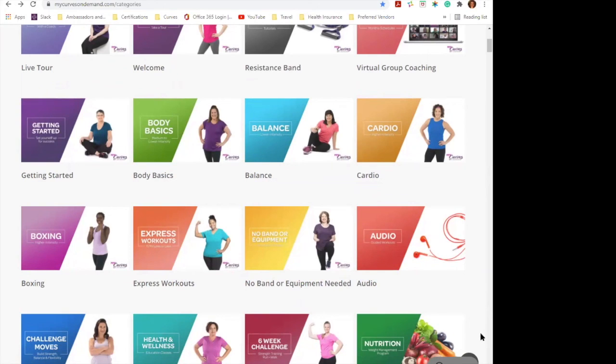And then one of my personal favorite categories is this audio category. These are great for days when you just want to pop your headphones in and go out and do a workout. There's no video component, but some of the workouts in here even include meditations. And I don't know about you, but we could all use a good meditation now and then, right?